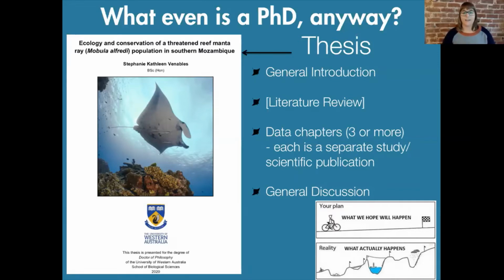Then you have multiple data chapters which follow. These, I guess, are the heart and soul of the thesis. I think our minimum at the university that I was at was 3, but it can range. I know people who have 8 or 9 data chapters, and each is structured as a separate scientific study, and they're more commonly written nowadays into publications. So each chapter can be a standalone scientific publication, and we try and publish the studies as we go along. It's good practice, and it's also a way of getting your science out into the world as you go.